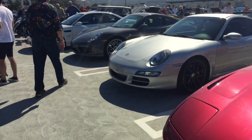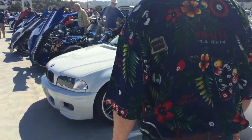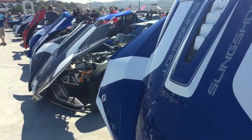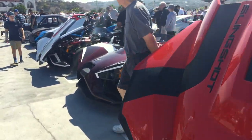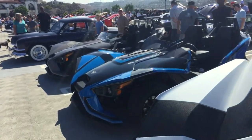Another Ferrari. A couple more Porsches here. And then BMW. Then we've got a lineup of these three-wheel slingshots. Very cool to see. Look at them all lined up through here. Those guys will have some fun on the canyon roads, that's for sure. Very cool. Look at them all. Great to see.